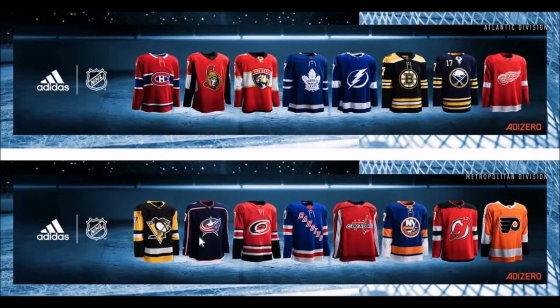Columbus, they didn't change much. All they did was change the collar. It used to be red and white. Now it's just red. And they also changed the font on the back of their jerseys, the number and letter font. That's all they did.